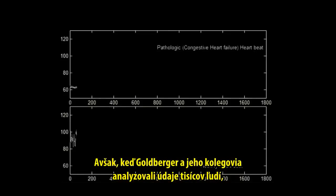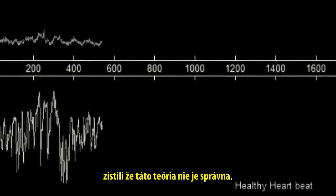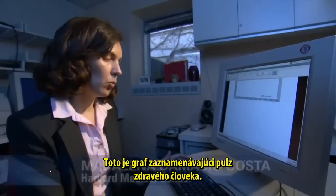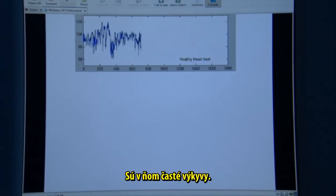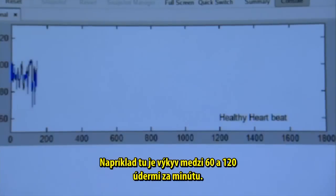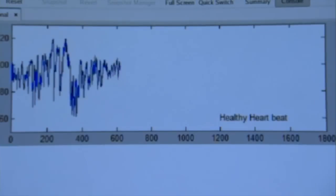But when Goldberger and his colleagues analyzed data from thousands of people, they found the old theory was wrong. This is where I show the heartbeat time series of a healthy subject. And as you can see, the heartbeat is not constant over time. It fluctuates, and it fluctuates a lot. For example, in this case, it fluctuates between 60 beats per minute and 120 beats per minute.